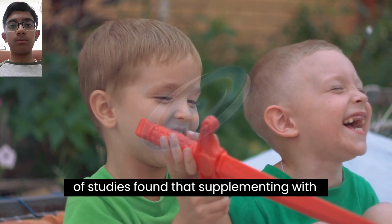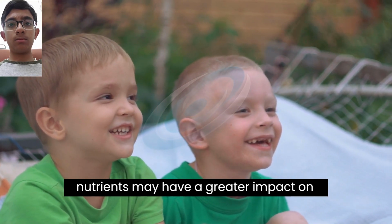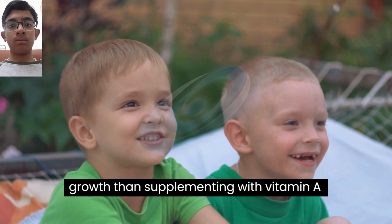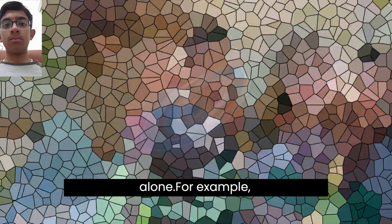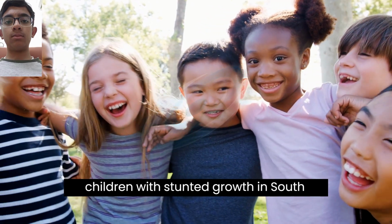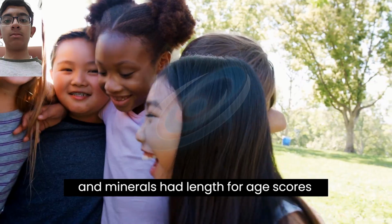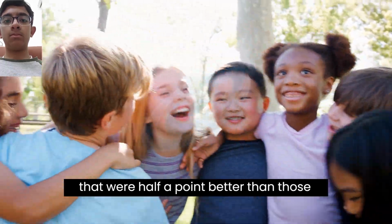However, a review of studies found that supplementing with vitamin A in combination with other nutrients may have a greater impact on growth than supplementing with vitamin A alone. For example, children with stunted growth in South Africa who received multiple vitamins and minerals had length for age scores that were half a point better than those who received only vitamin A.